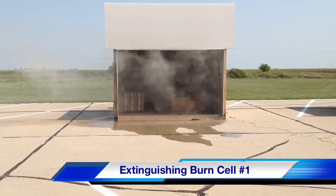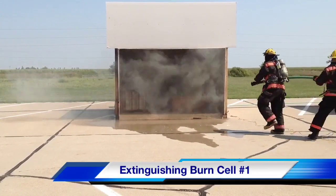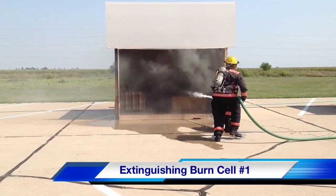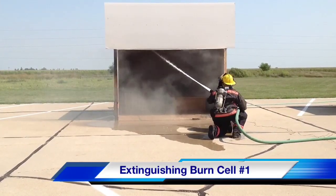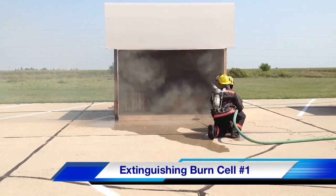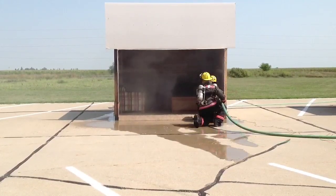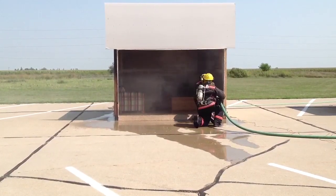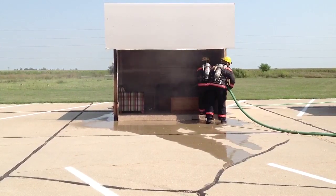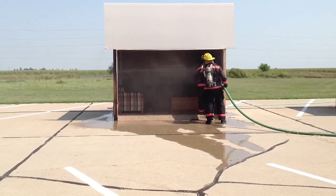At this point, we'll have the fire department extinguish what little fire is left, and then we'll take a look inside and see what little damage has been done to the inside of this living room. As you can see, had this been an actual house fire in your living room, the sprinkler system would have held the fire in check until your local fire department arrives to extinguish the fire.